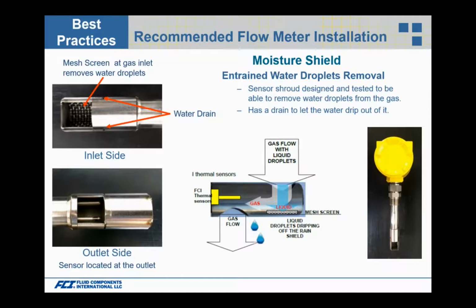Whereby you can see in the upper left-hand corner where we have our sensor located in a shroud. We have an inlet with a screen mesh. The gas passes into that screen mesh, and then to the right goes into the sensor, which you can see on the bottom, which is the outlet center, and then out that side. This moisture shield collects any water droplets and knocks them out of the gas stream, so the sensor never actually sees that water droplet. And of course, we do have water drain outlets on the moisture shield, so the water that's accumulating from that shield or from that mesh is actually being drained out.